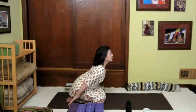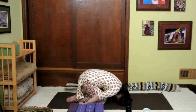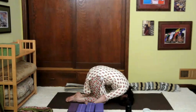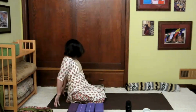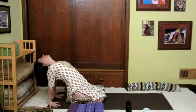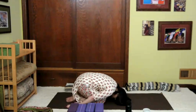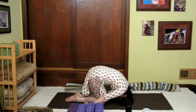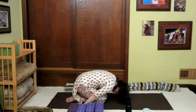And then exhale, come forward and down, put the back of the hands on the floor near your feet, touch your hairline down, roll up to hare pose or rabbit pose. And then exhale, hips down to your heels. And inhale, open into reverse table pose. And exhale, coming forward and down. So the back of the hands are on the floor here, still roll up to rabbit pose. And then exhale and come to Vajrasana.